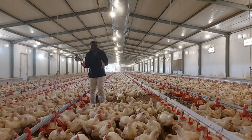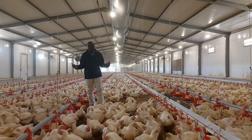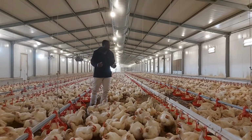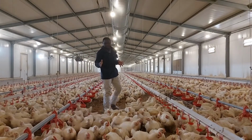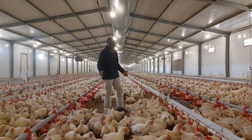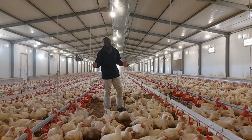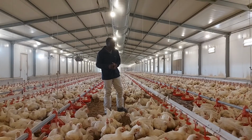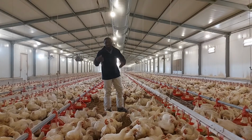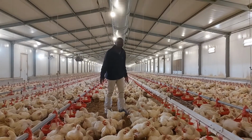Our loss is that the variation within each flock is not too much. And raising 17,000 raw chickens like this in 42 days up to 3 kilograms is not by chance. It's not something that you get one morning and you just decide to do.